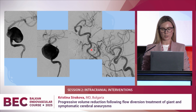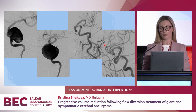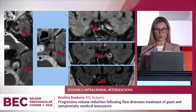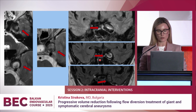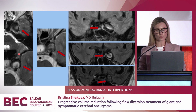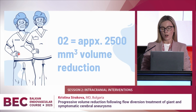The patient presented with prominent third cranial nerve palsy. You can see the angiographic effect of the treatment and the reconstruction of the parent artery of the left ACA. Over the course of the follow-up, the aneurysm shrunk to the point of dropping over 1/3 of its initial volume. You can clearly see the signal shifting inside the sac, demonstrating progressive thrombosis as well as reduction of the size.